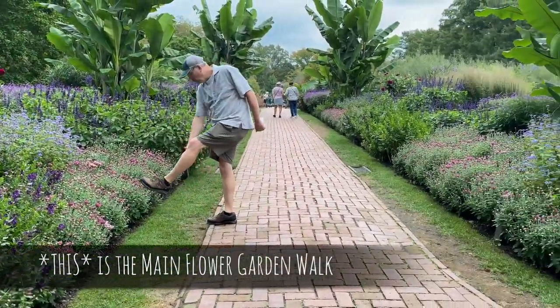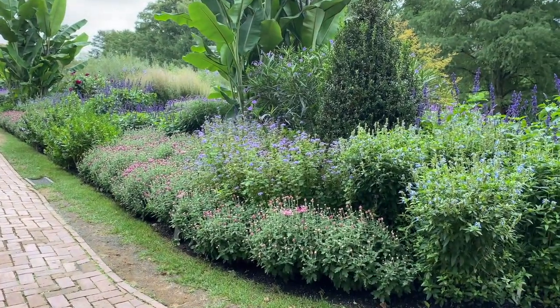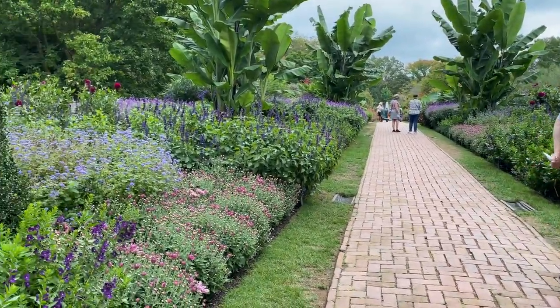So this pathway is definitely calling out to me in the tones of purple along here. And then further down it turns to red, I think. But let's look at all the purple here first.